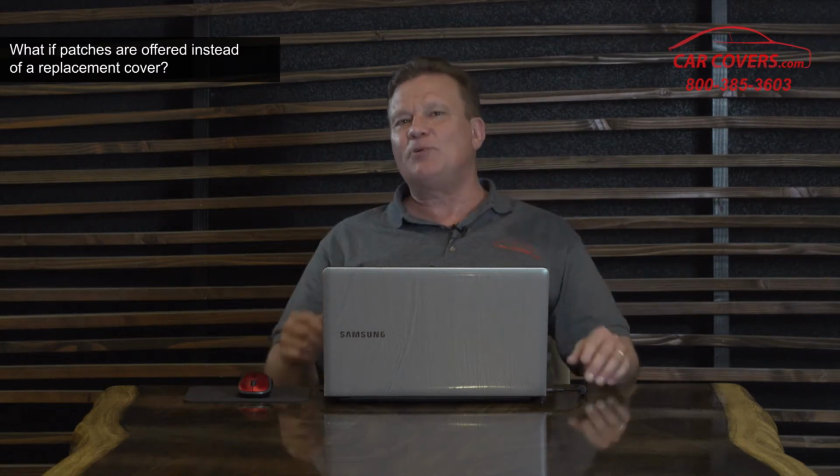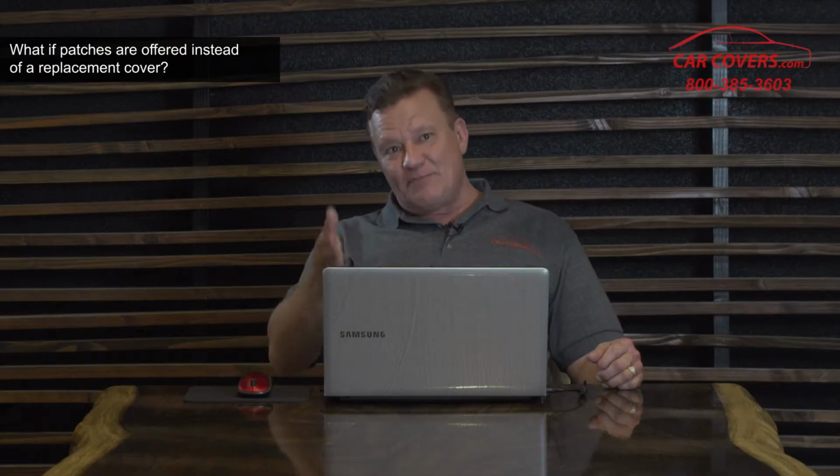So if they determine that the best fix right now for your cover is this patch, and they're 12 by 12 patches, easy to apply, you can cut them up, whatever shape you need, apply it on the affected area. If the warranty team decides that's the best fix for now, that's what you got. Use it, but it doesn't hurt your existing warranty, all right?